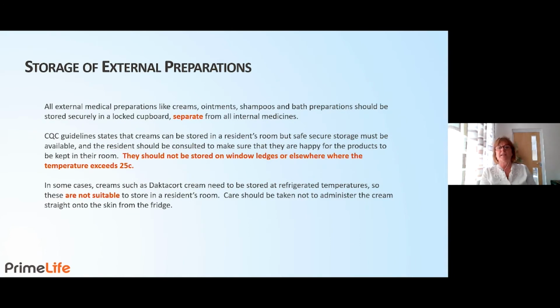So the storage of external preparations or creams. All external medications like creams, ointments, shampoos, bath preparations should always be stored securely in a locked cupboard, separate from all internal medications. Now, this doesn't always necessarily mean that we need a separate cupboard for them. In some of our homes, the excess cupboard, which we don't like to have too many things in there, we have one side or a shelf just for our medications and another side or a shelf just for creams and topicals. And as long as they're clearly labelled and they're not mixed, that's fine.